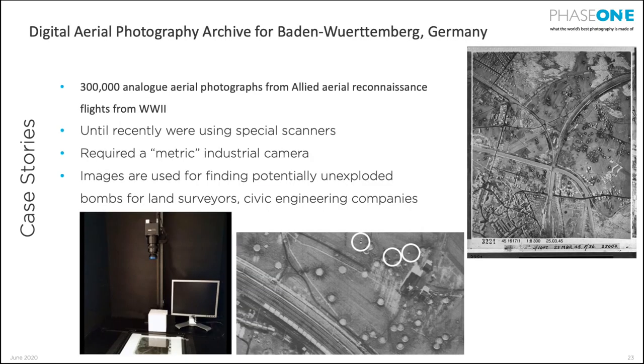The next story is actually quite new to us. Aerial imaging, I was mentioning Google and so on, but aerial imaging existed in World War II and even before that. And some countries or governments or local councils sit on fairly large collections of aerial film. And aerial film, if it's in an archive, it's nice to have, but it's not really usable. If it's digitized and comes up in a digital form that people can access online and can zoom in and learn something from, then that becomes very useful.